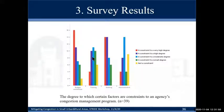After that, it was training. Now, training was not as much in the very high degree, but it actually had a fair amount of high degree. So that was certainly identified. But then there were a number that didn't really call that out as much. And then finally, administrative. Folks really weren't looking at administrative as being their primary constraint. It really was this idea of budget, staffing, and then maybe some training.